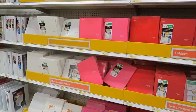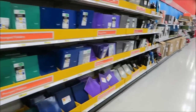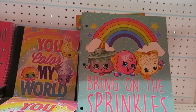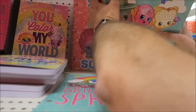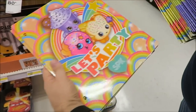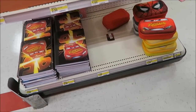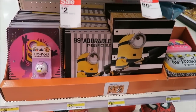So here's the wall of folders again. I can show you better now because no one's back here. You could definitely buy things by themes, couldn't you? So they have these notebooks. But then they also have these folders. These folders are really cute. There's some in the back too. They have Spider-Man. Kevin's knocking down everything. Let's party. Oh, these are cute. These are called something. Shopkins? See, you knew that and I didn't. They have Cars spiral notebooks, and then they have Shopkins. Cars composition books. They put it on the shelf with no box.